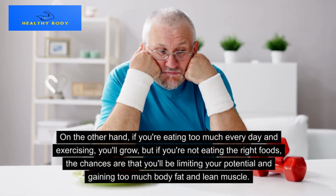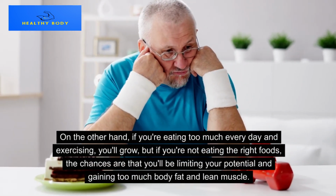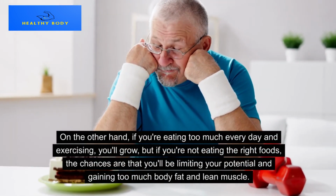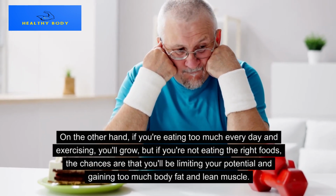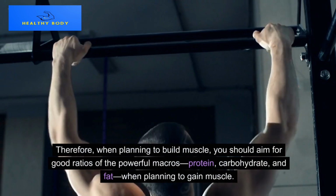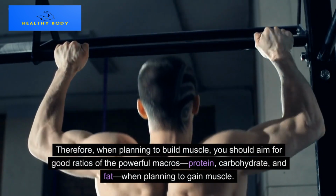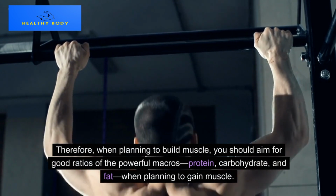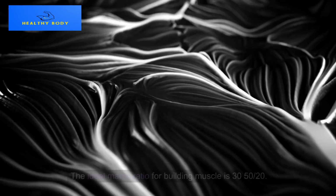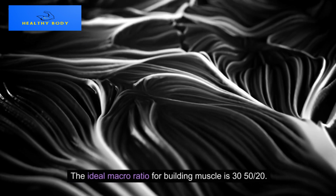On the other hand, if you're eating too much every day and exercising, you'll grow. But if you're not eating the right foods, the chances are that you'll be limiting your potential and gaining too much body fat and too little lean muscle. Therefore, when planning to build muscle, you should aim for good ratios of the powerful macros: protein, carbohydrate, and fat. The ideal macro ratio for building muscle is 30/50/20.